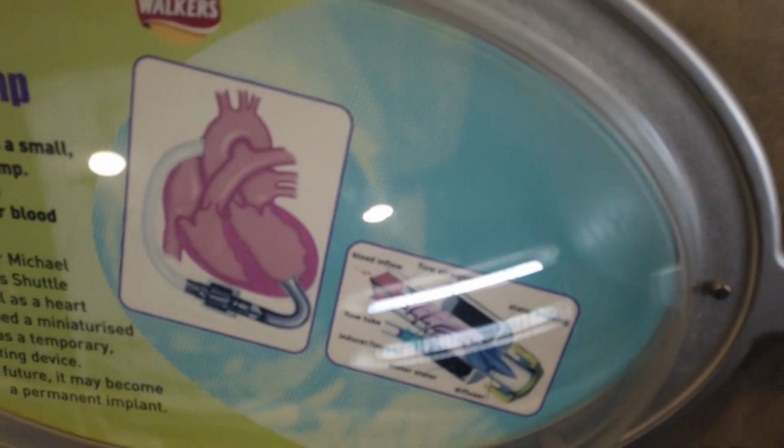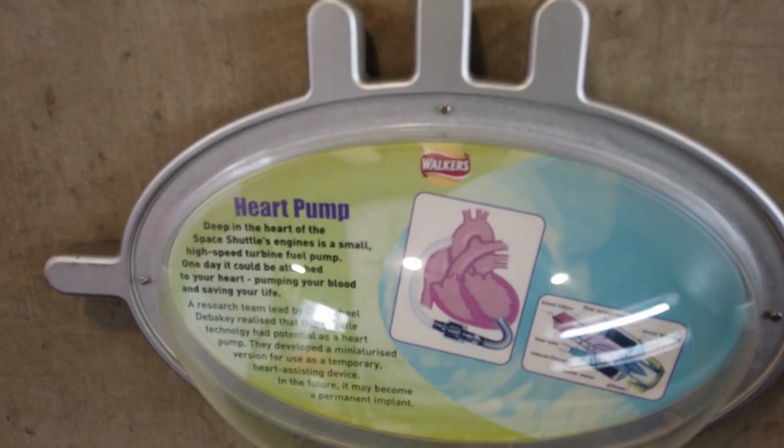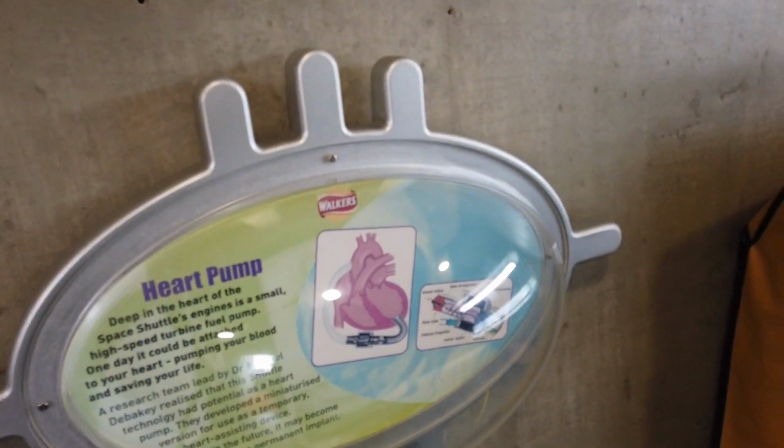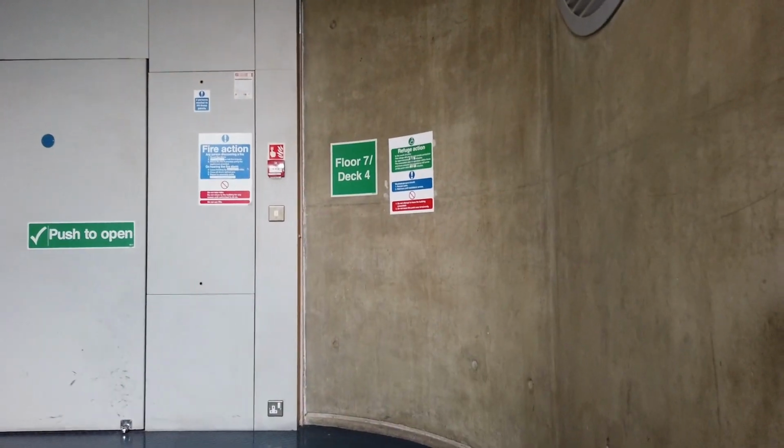I mean, there's a lot of stuff you get from space travel. I've not read it in here, but I know for a fact Velcro was something NASA invented for space, and that's something everyone uses now. The top floor, floor 7. Ooh.